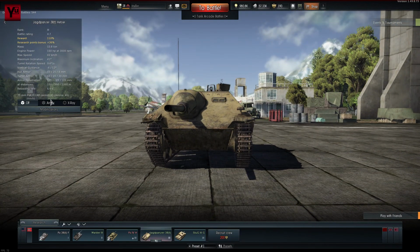This is a 60mm plate set at 60 degrees on the top, 120mm of straight steel. This thing is better protected than a Tiger 1 from the front. Just to give you some context there.